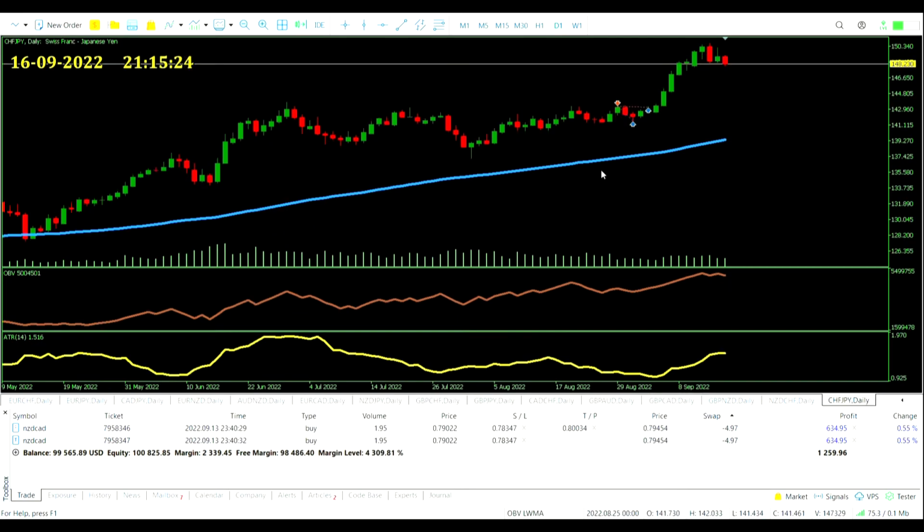And that is it from us until Monday. Just sticking with the New Zealand dollar, Canadian dollar trade. Looking good so far, so reason to be hopeful.